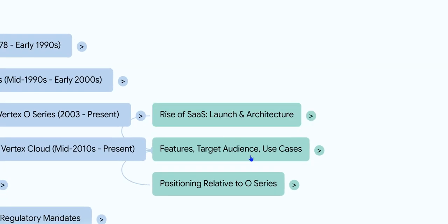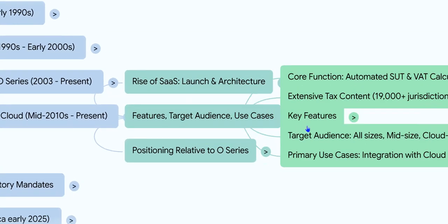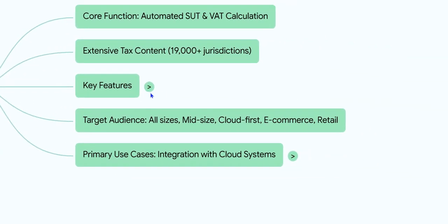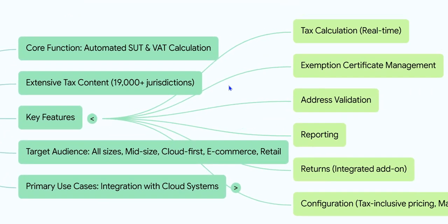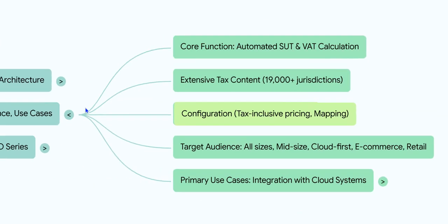And the benefits of that native SaaS architecture are scalability, usually a lower total cost of ownership, faster implementation, and much less IT maintenance burden for the customer because Vertex handles all the updates, including the monthly rate and rule changes. That's a key difference from managing even a cloud-hosted O Series instance. Sounds appealing, especially for cloud-focused companies. What are its core features and who's the typical user?